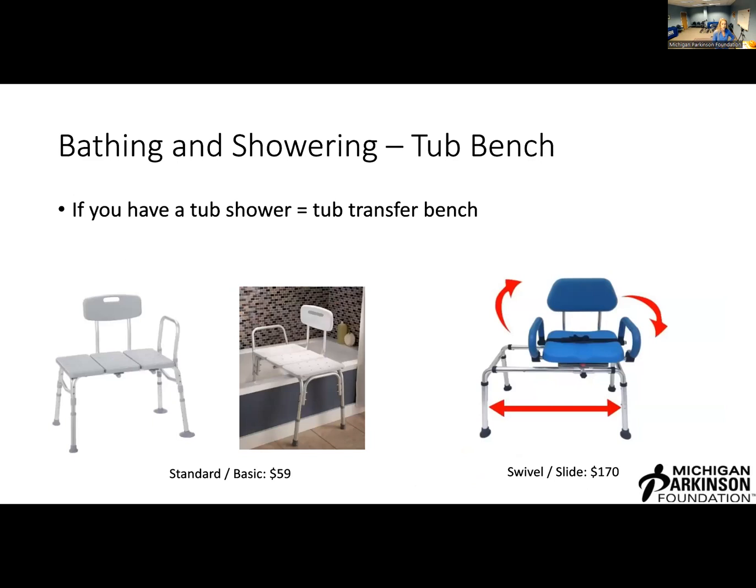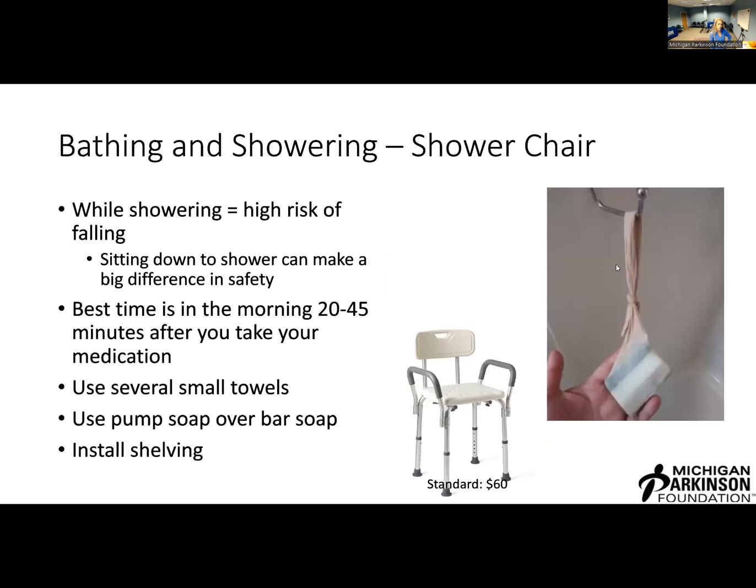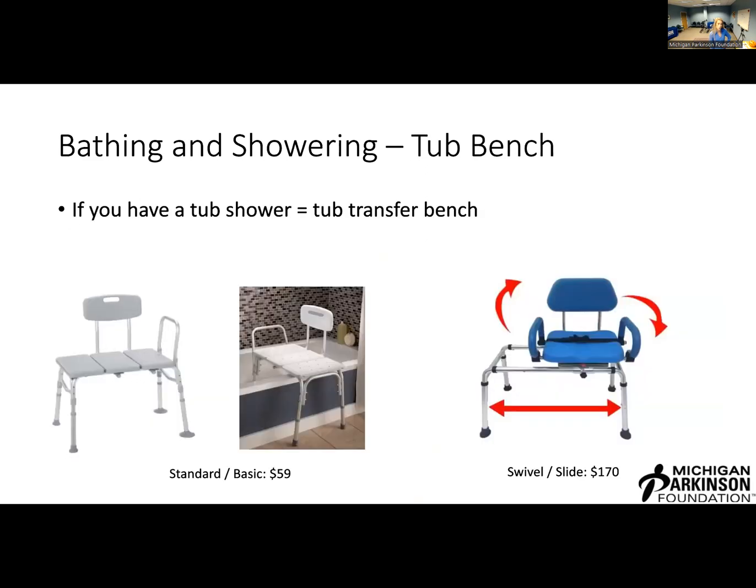And I do want to say that I tried to put the pricing on a lot of these things because they do range quite a bit. But this is a tub bench. So if you have a walk-in shower, you would want the shower chair. But if you have a tub shower, you would want this tub bench. So it fills the same role as a shower chair, but it's designed to avoid the large hurdle of stepping over the tub. And the bench is designed to be wide enough to have 2 legs inside the tub and 2 legs outside of the tub.